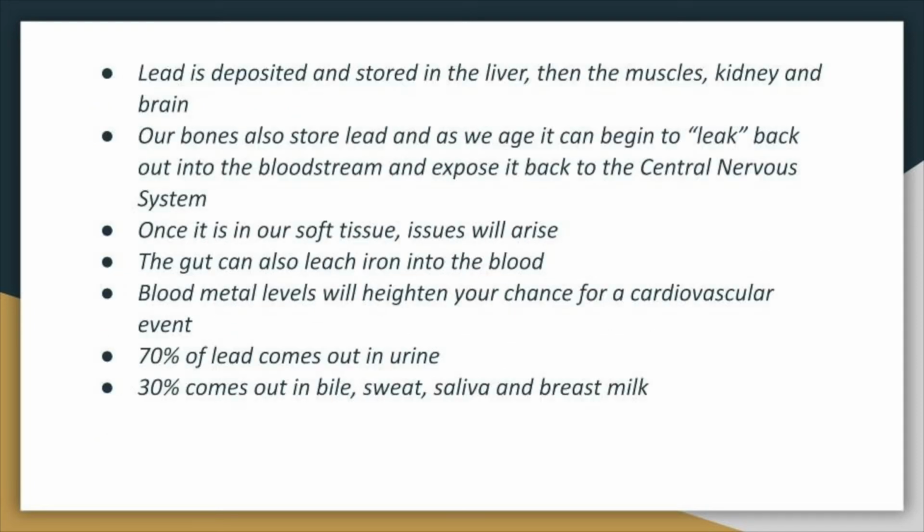When lead comes into the body, it is deposited and stored in the liver, then the muscles, kidneys, and the brain. Our bones also store lead, and as we age, this can start to leak back out into our bloodstream. So then it's exposed back to our central nervous system. Once it's in our soft tissue, this is when the issues will arise. Also, the gut can leach iron into the blood. Blood metal levels will heighten your chance of a cardiovascular event. So with cardiovascular issues being the number one killer, it's really important to eliminate heavy metals in the body.